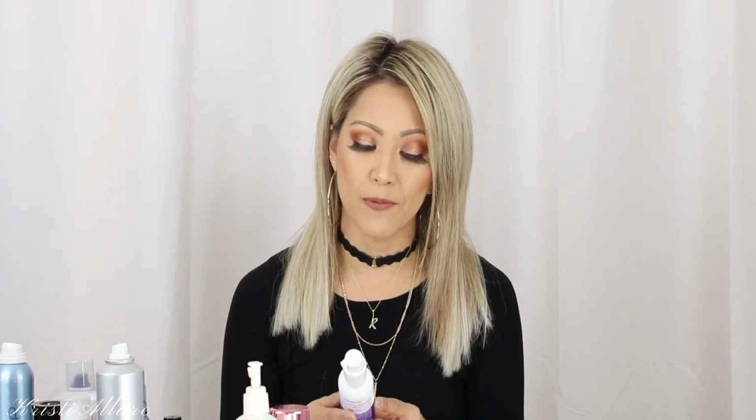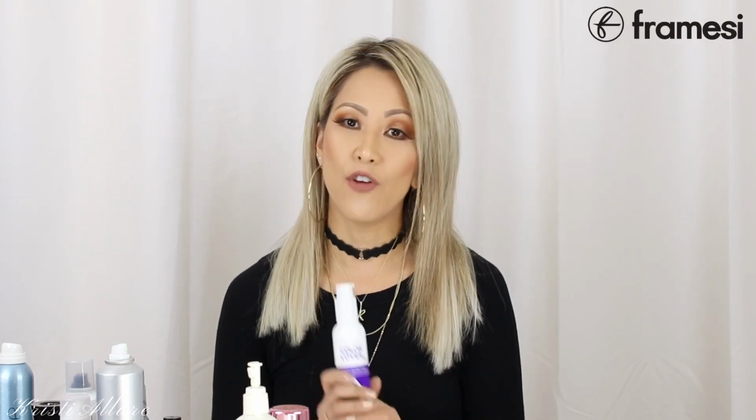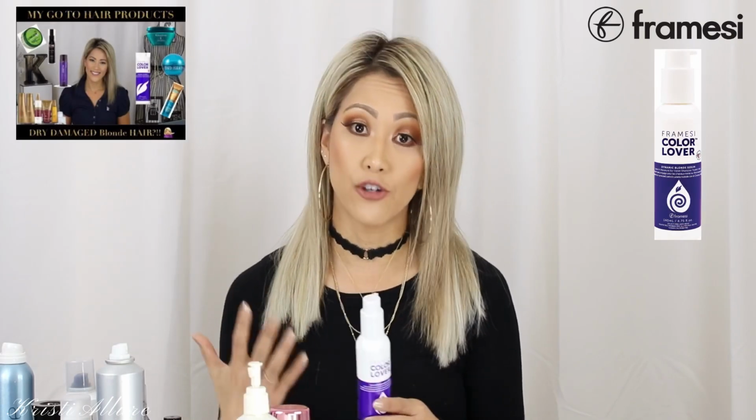Now I want to go to serums, because I like to put serums in my hair before I blow dry. This one is going to be for blondes. This one's from Framesi Color Lover. It's a dynamic blonde serum. Now, if you have blonde hair or you have bleached blonde hair, check out that video I did on how to treat blonde hair.